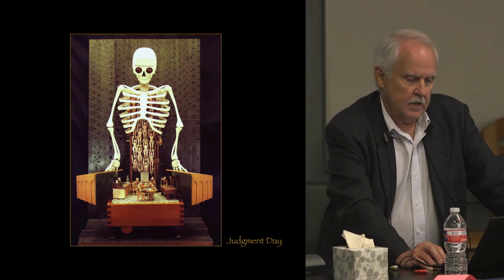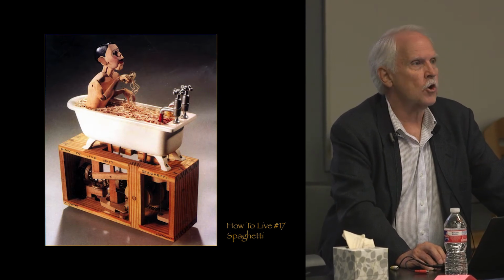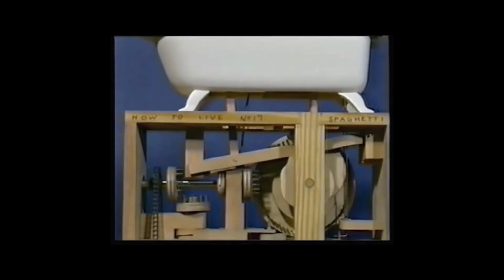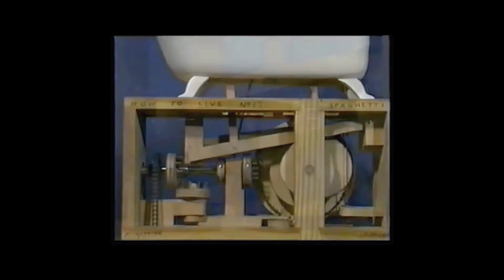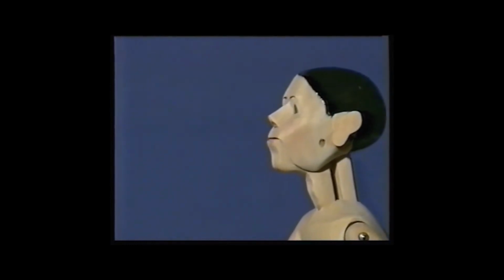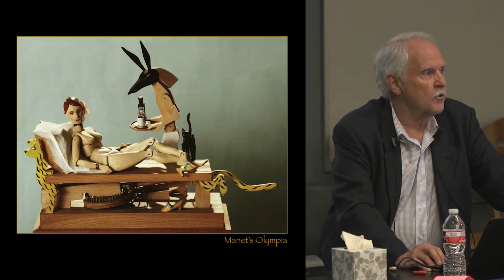You might have noticed the skeleton piece in the window of Cabaret, and it's the piece on the left. Here. I'm going to skip that one. The spaghetti piece is his encouraging people to get more out of life. One of his favorite subjects is the Egyptian god Anubis, for which he's created over 300 variations.